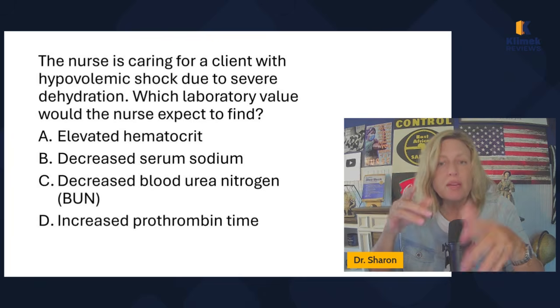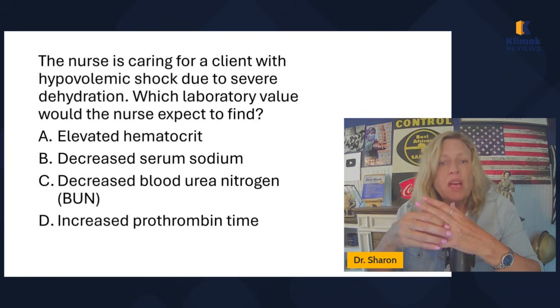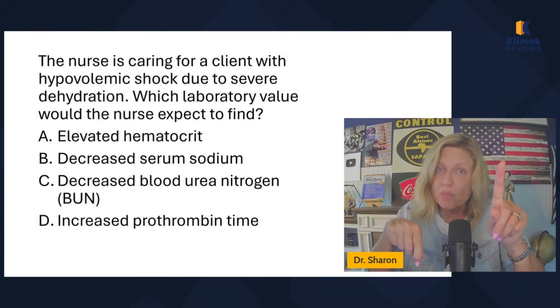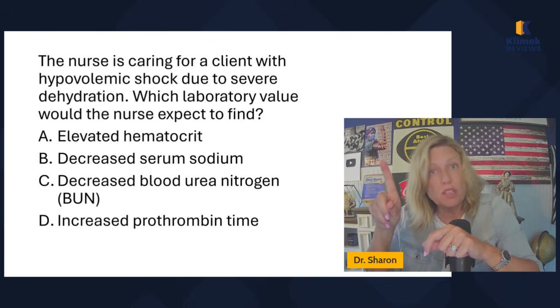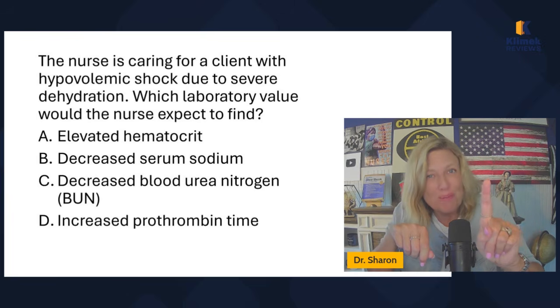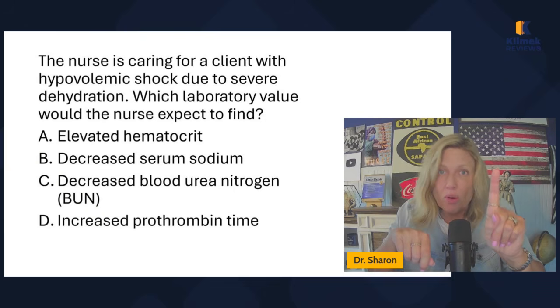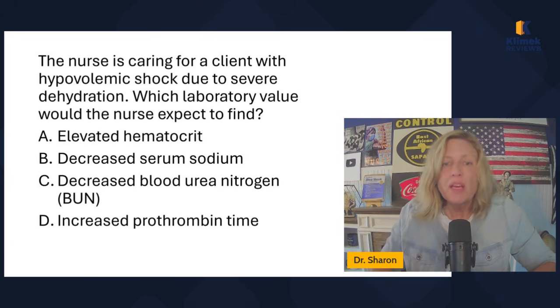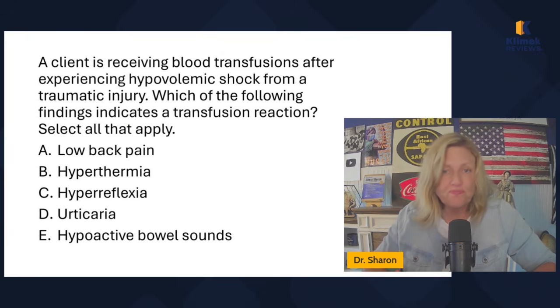So these are some things to think about. Remember, they're not losing blood. So I would expect the hematocrit to go up, just like I'd expect the hemoglobin to go up, and the red blood cells to go up. I'd expect the BUN to go up. I'd expect the sodium to go up. The potassium might even go up a little bit. I don't know how much, but it would certainly go up a little bit because of concentration. Everything's so concentrated. So we're not going to pick B or C. D has nothing to do with it. So the correct answer is elevated hematocrit.